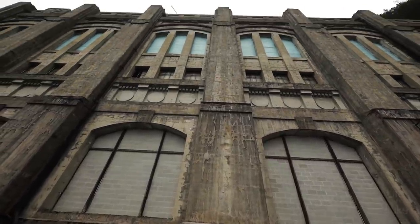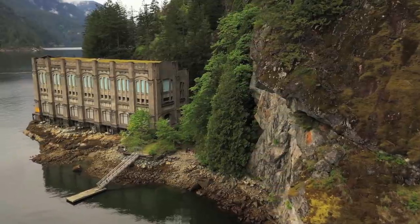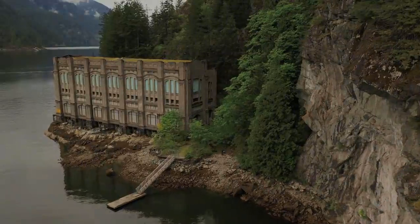Tucked into the steep shores of Indian Arm below Buntzen Lake stands a gray, monolithic architectural oddity, Buntzen Powerhouse.